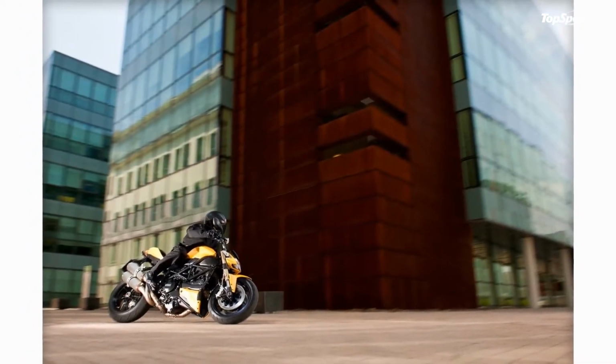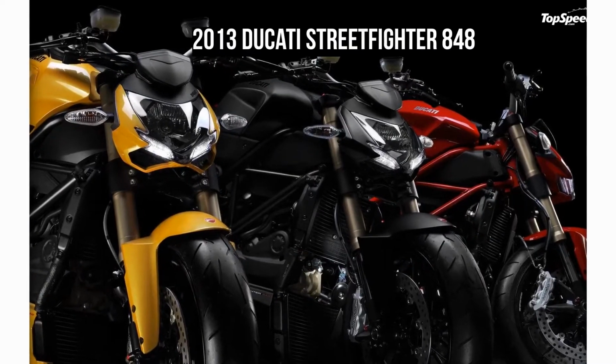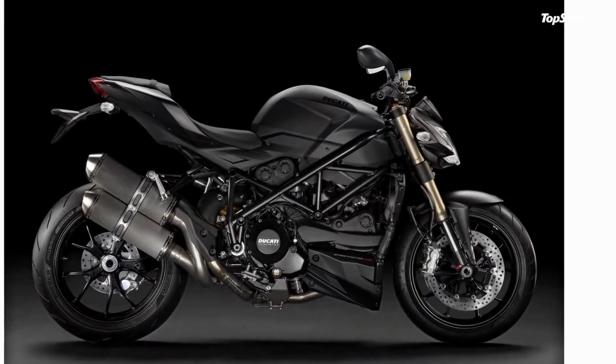A fully adjustable Sachs monoshock at the rear operates through a progressive linkage and is also fully adjustable in spring preload and damping, both in compression and rebound.